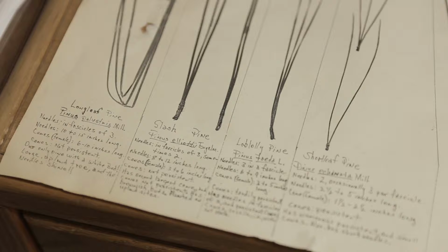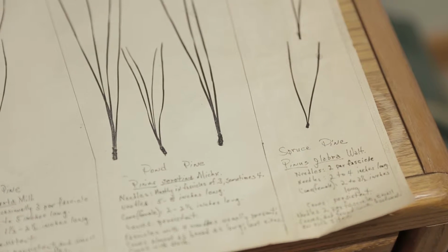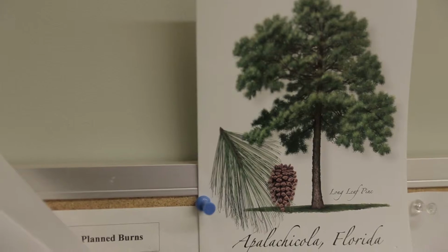There are other pines like the loblolly pine, the sand pine, the shortleaf pine, several different other pine trees, but none of them are as resilient to fire as longleaf is.